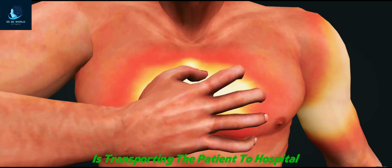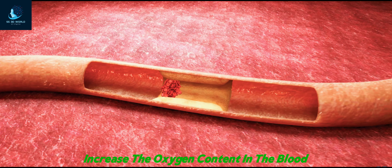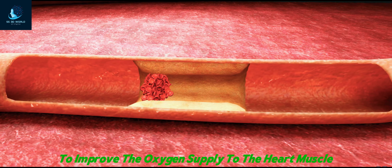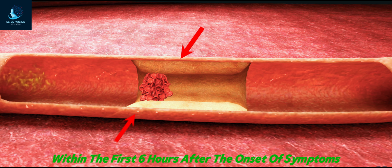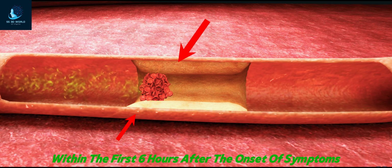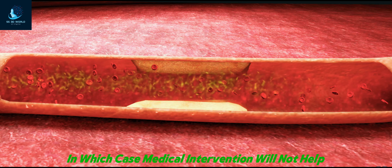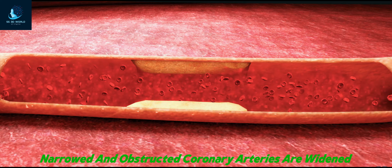The first step in the treatment of heart attack is transporting the patient to hospital. Meanwhile, clot-busting aspirin and oxygen are administered. The latter is done to increase the oxygen content in the blood and thus to improve the oxygen supply to the heart muscle. Often, intravenously administered drugs are used to dissolve blood clots. If a blood clot is not dissolved within the first 6 hours after the onset of symptoms, the heart muscle damage will be permanent, in which case medical intervention will not help.